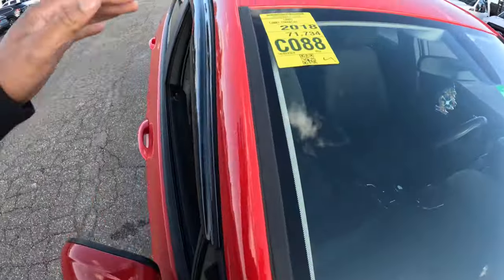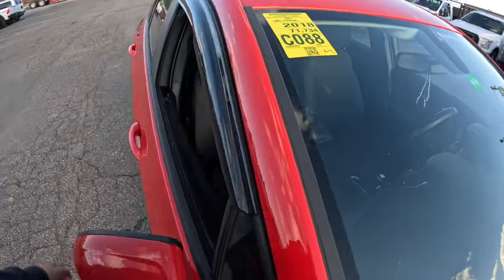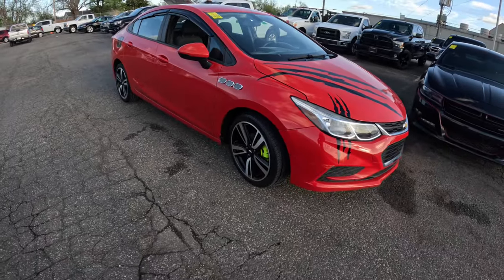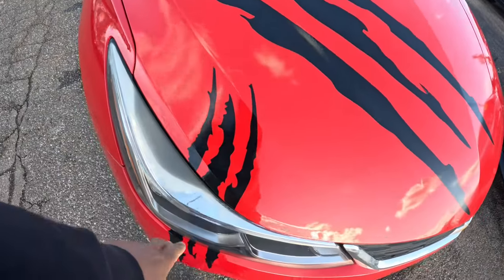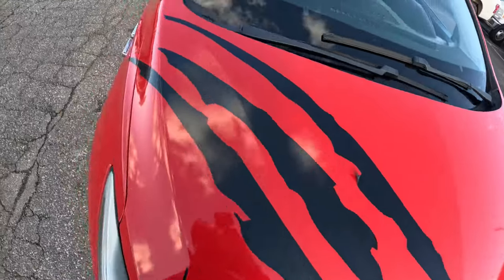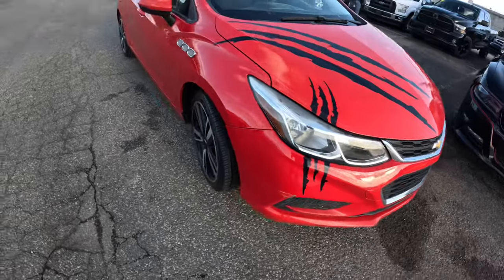Chevy Cruze. 2018 with 71,000 miles on it. So it's custom too, y'all. Look how racy it looks. It looks really racy. Y'all, how y'all like these, I don't know, claw marks? Like Wolverine got a hold of it, or Freddy Krueger. I'm not really feeling that.